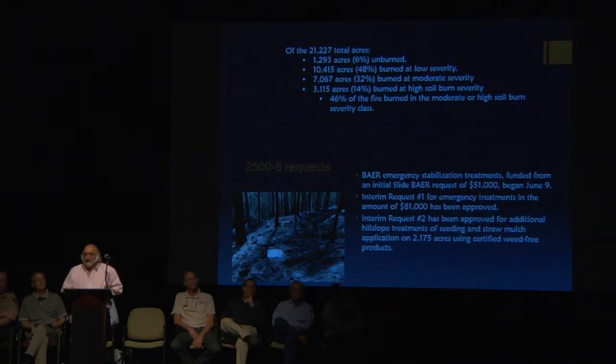But we categorized the burned area within the perimeter and identified about 1,300 acres of unburned, 10,000 at low severity, 7,000 at moderate, and 3,000 at high. I'm in a minority in the community that does this kind of work because I think it's either high or not high. I don't believe in moderate. So I imposed that on the team, and we combined moderate and high and called it high severe hydrologic response, because that's the stuff that's going to contribute to rapid runoff.